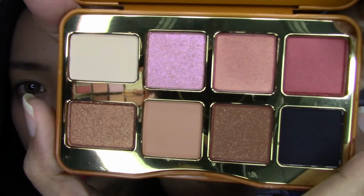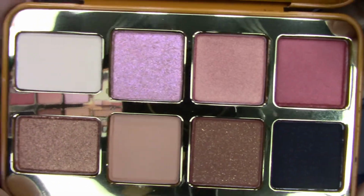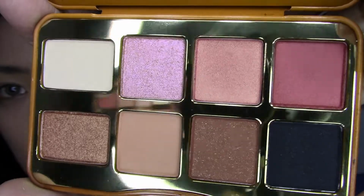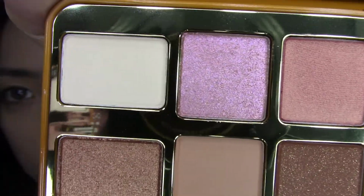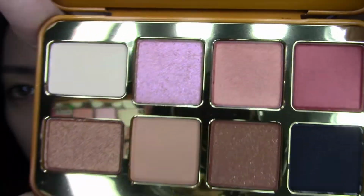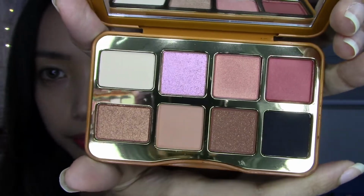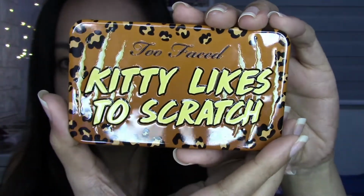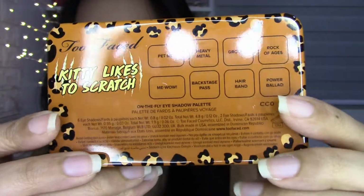So I'm going to show you guys really up close all of the shades. The great thing about this camera is it's really good with macro shots, so you can really see all the details of the eyeshadows. So here you go. Here's the back.